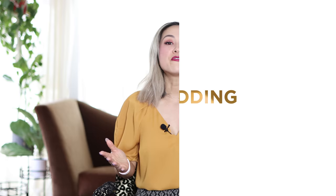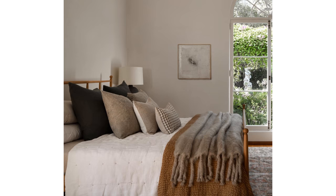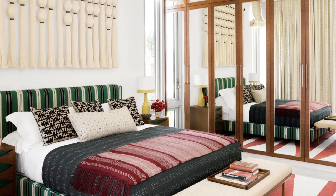Fall bedding is all about heavier textures and fabrics. It's not about layering your bed with a ton of pillows that you can't even sleep on. That's actually one of my most common bedroom design mistakes. Think bedding in terms of knits and crochet, tapestry, and beautifully washed and worn in linen.